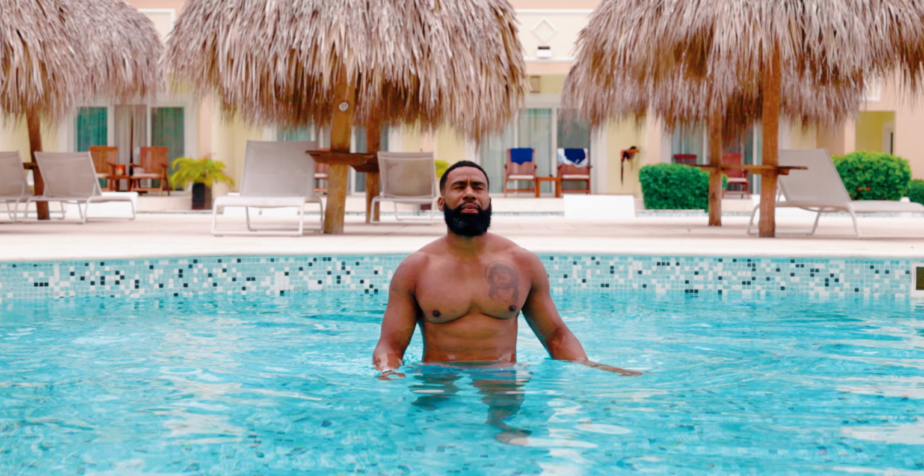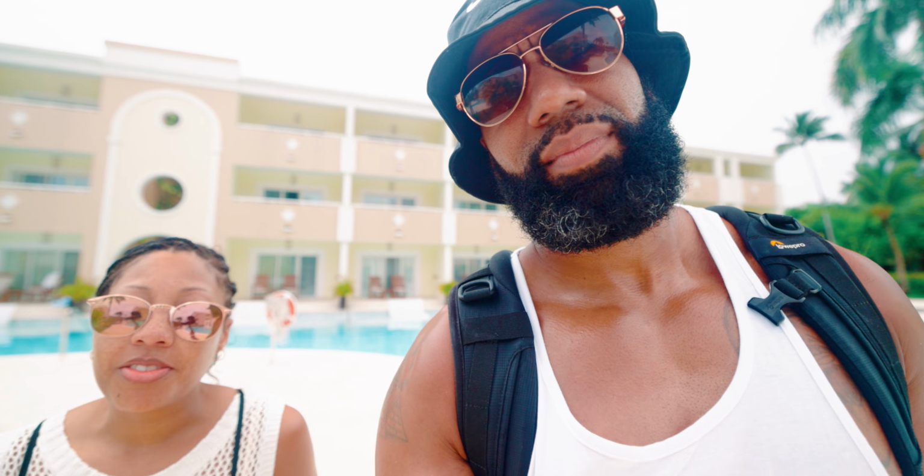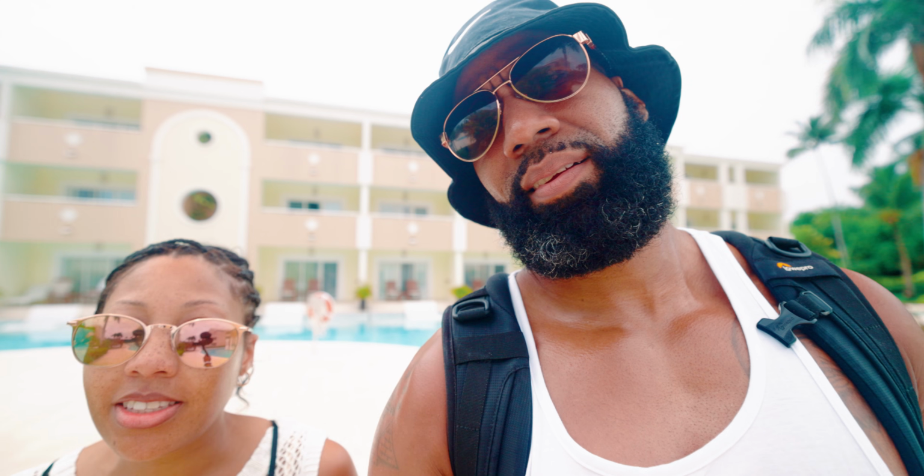Yeah, that's definitely a benefit of the swim up. I think if you're not in a swim up, if you're in one of the higher level ones, then you just have a pool view room. So definitely the benefit of having that swim up is just having that access to the pool.